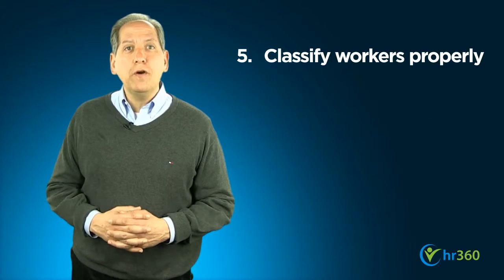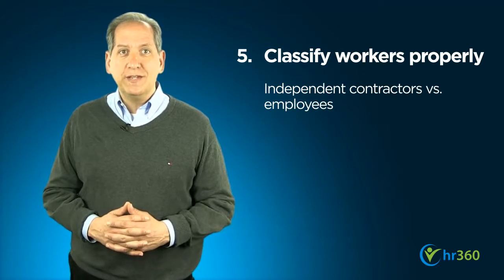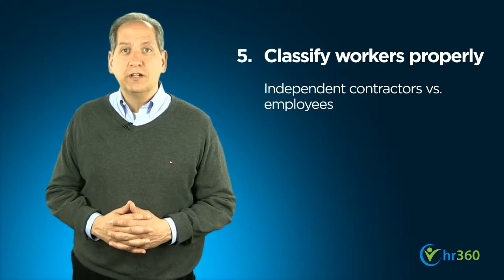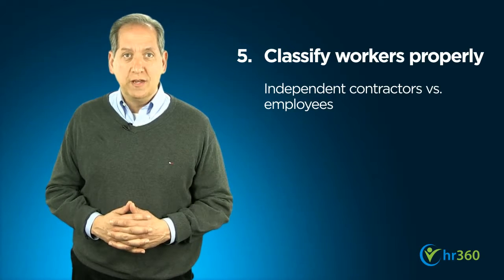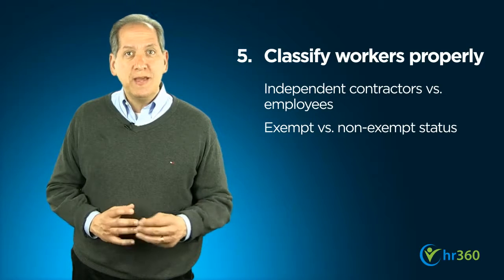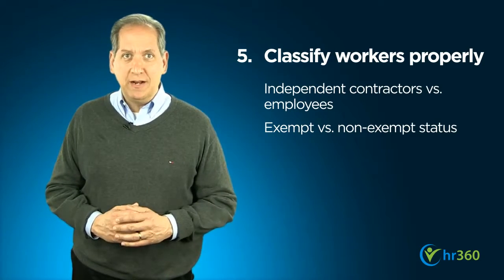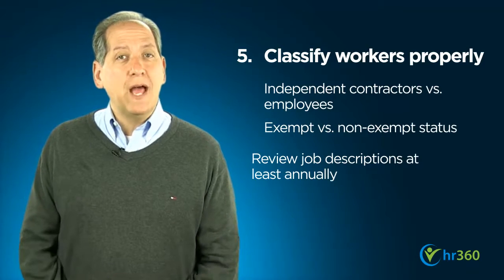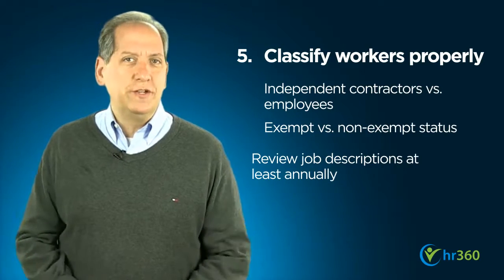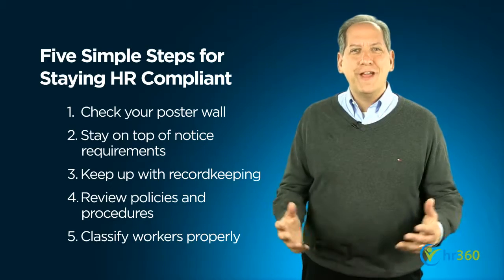And finally, confirm that your workers are classified properly. Misclassifying employees as independent contractors can result in costly legal consequences. And remember, an employee's exempt or non-exempt status is based on his or her compensation and specific job duties, not job title. It's a good idea to review job descriptions at least once a year, as tasks and requirements may change. So there you have it.